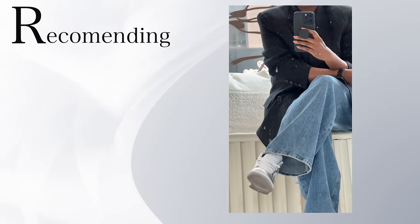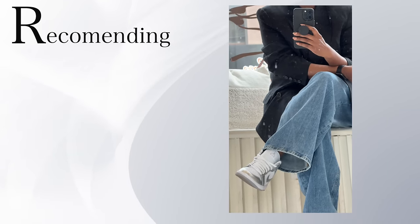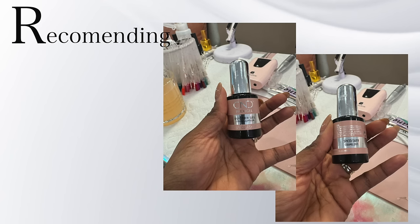And a few of you asked me the color that was on my nails for the structured manicure, and this is the Builder Gel by CND. And the name of the color that I get is Spice Taffy, and it works so well with my complexion. In particular, if you are my complexion, or if you just like a nice nude, I feel like this works. I mean, I just feel like it looks fantastic.